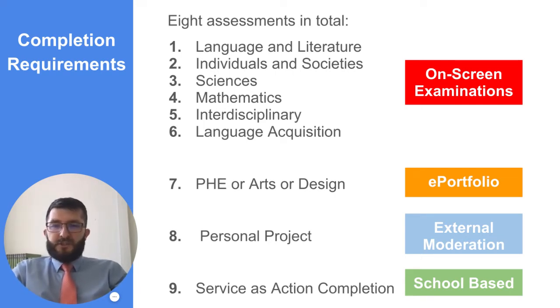There's some restrictions on the size of the portfolio depending on the subject, and it can be a combination of written and video. So the PHE portfolio is 15 pages, and 3 minutes of video as the maximum. The arts portfolio is quite a bit larger. I believe it's somewhere around 30 pages, but that scales down then if you include video. And the design portfolio is also somewhere around that limit as well. But all those values are published in the IB documentation.